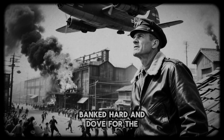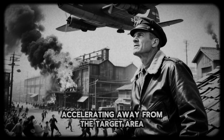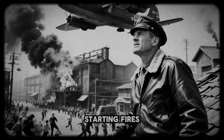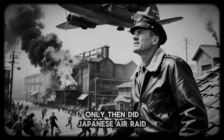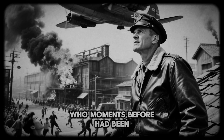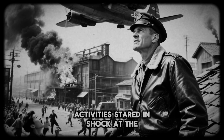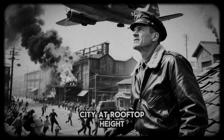Doolittle immediately banked hard and dove for the deck, accelerating away from the target area. Behind him, the bombs impacted, starting fires across the factory complex. Only then did Japanese air raid sirens begin wailing across Tokyo. Citizens who moments before had been going about their daily activities stared in shock at the American bomber racing across the city at rooftop height.